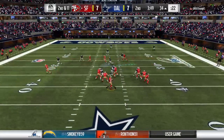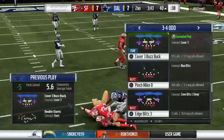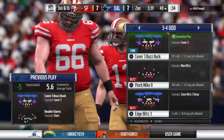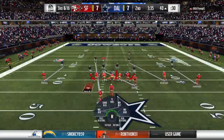From the shotgun, he'll look to throw. That'll go as a loss of 5. And they're going to face an uphill battle here on 3rd and long. So 2 plays with only negative yardage to show, and now it's 3rd and 16.